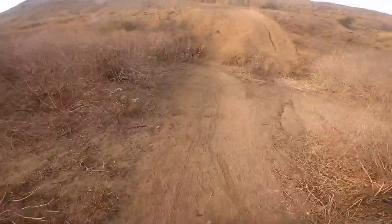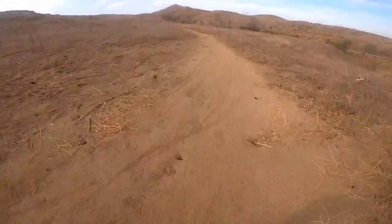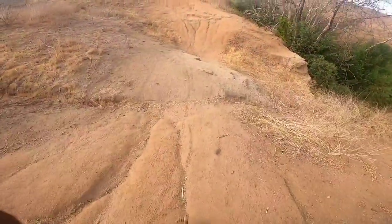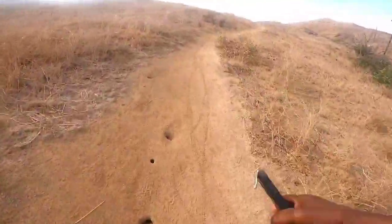More ants. Lots of ups and downs over here. Oh, okay. As I said before, everything seems to be up and down here. Oh, up this cliff. Oh man, all up and down. Oh my goodness. I always keep stubbing my toe when I get out here.